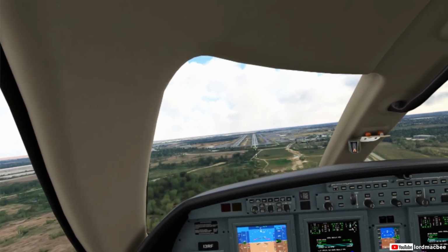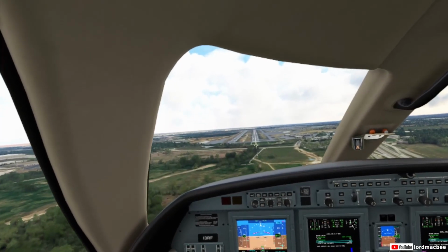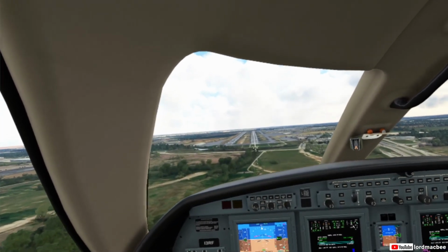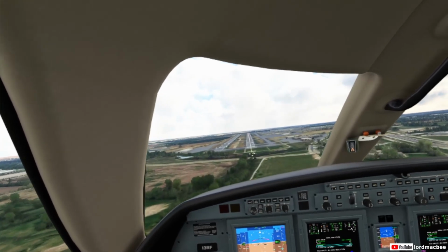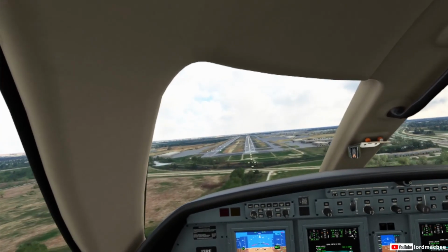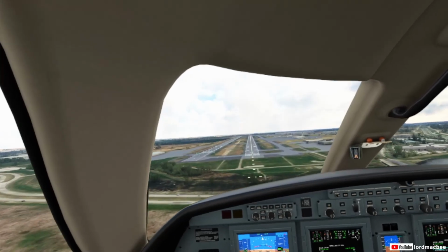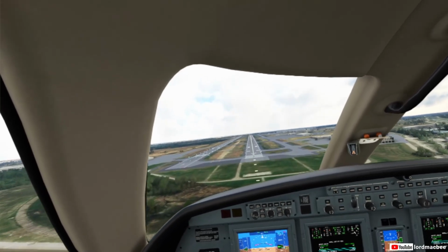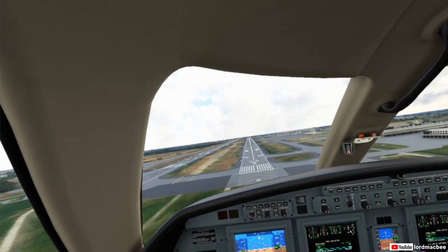Above our VREF, we got 5 knots variable, so we keep the speed up a little bit, especially if it's gusty. That's required. Got so much space here, don't really have to hurry with our touchdown. Minimums. Continue.